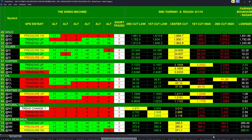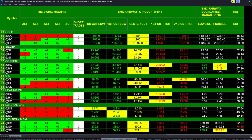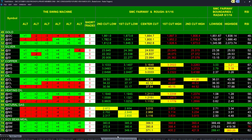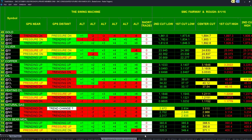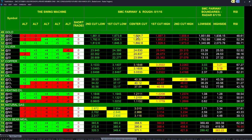And let's give you some information that we're seeing. You can see the trend information on gold. It's moderating. It's trending down, but the distant trend is not trending down as much, and there's still a little bit of buying here on the daily. But the support and resistance level is what's interesting to us.